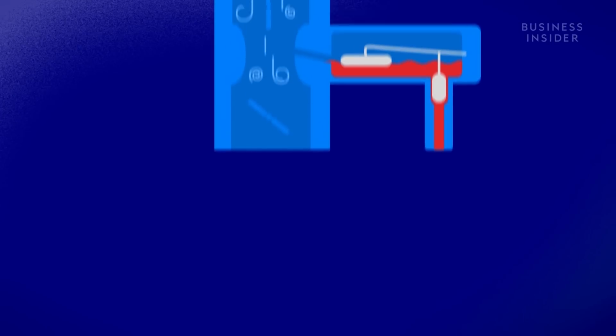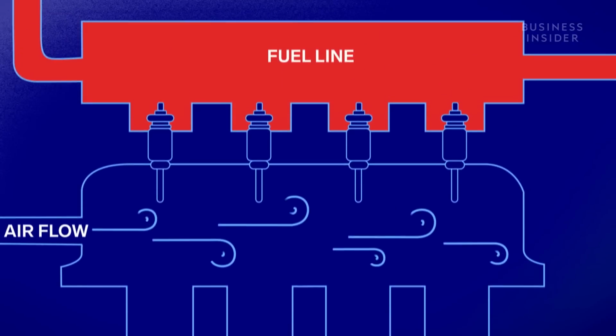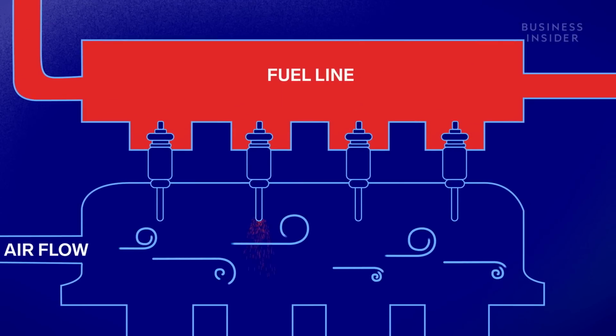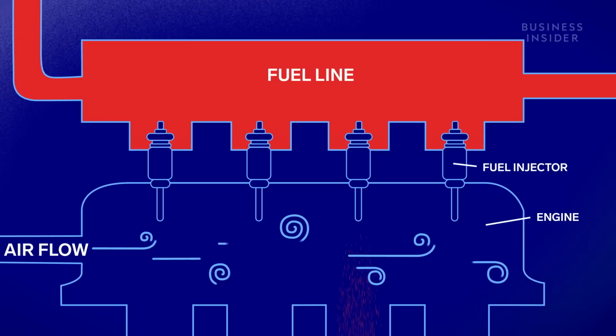Up until then, engines relied on carburetors to mix fuel and air for combustion. But on a 4-cylinder engine, some of the cylinders were further away than others, and you couldn't guarantee the proper fuel-to-air mixture. With fuel injection, heavy air pressure is used to deliver fuel from the gas tank directly into the engine's cylinders at precise bursts. There's no longer a need for a carburetor.